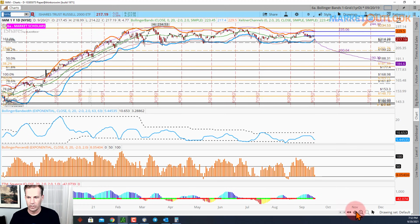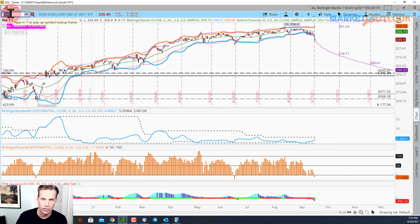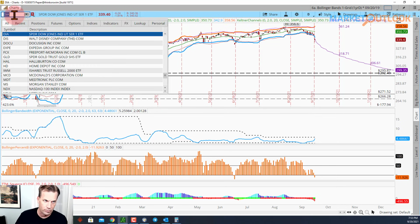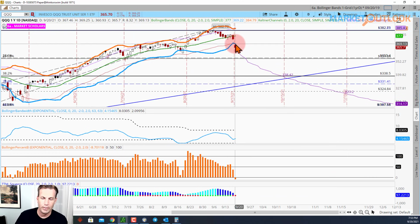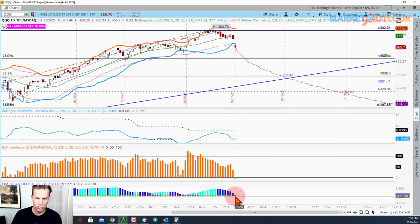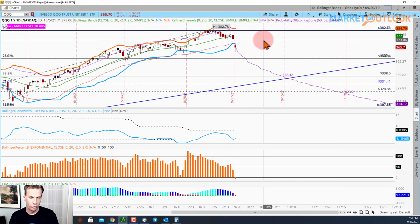IWM, you can see, did not break below the lower band or the Keltner channel. We were below it at the lowest of the day, but we didn't finish down there, so not as bearish there. The diamonds did break down, and we did get the green dot with some increasing bearish momentum. And then the Qs also broke down below the lower band and the lower Keltner channel. The bands are still inside the Keltner channel according to this red dot, but you can see they're moving in a direction where that's probably not going to last very long. So that's a bearish breakout pattern. Lots of bearish breakout patterns here.